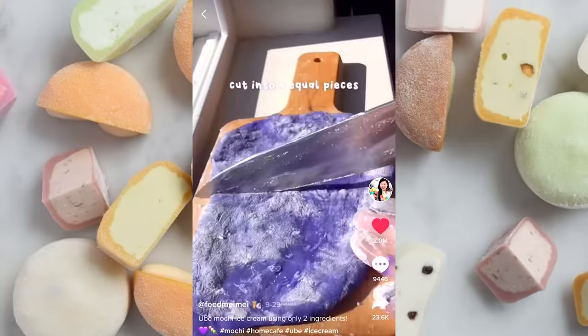So now I've separated into three pieces and we can add in the ice cream in the middle. So that's one little ice cream done. I feel like I'm wrapping a dumpling. Ice cream dumpling. So this is gonna go back in the freezer.